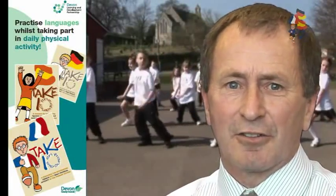So does the Take 10 approach work? Let's leave it to the children to have the final word. Take 10 is a good thing to do because it wakes you up. Take 10 rocks because it comes in three different languages, Spanish, French and German. It helps keep people fit and there's lots and lots of fun. If you've just had a really hard math test, it clears your brain right through. Take 10 is really fun because you can learn different languages. In the Lost Elephant 1, it got loads of different words.